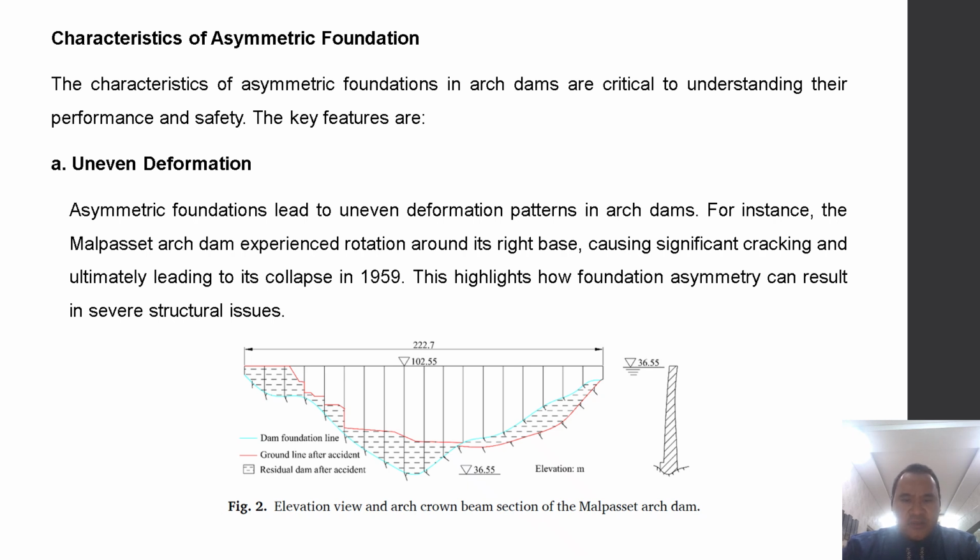So you can see in the figure the collapse of the Malpasset arch dam in 1959. The red line is the ground line after the accident, and the blue line is the dam foundation line. And then the pictures show the residual dam after the accident.